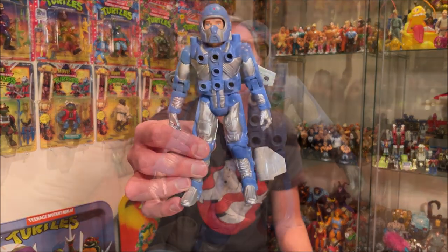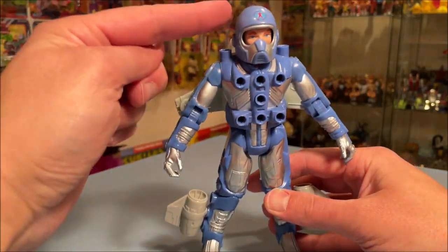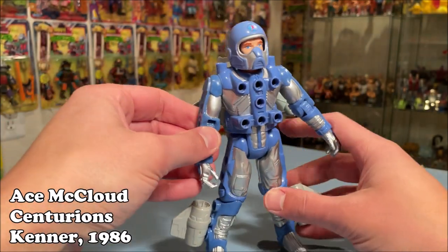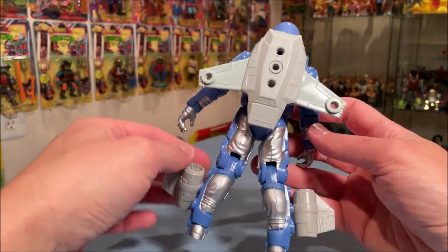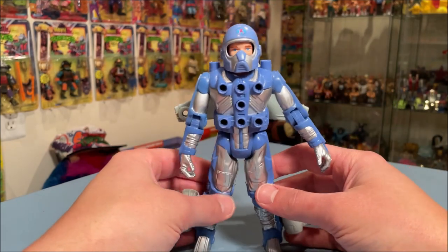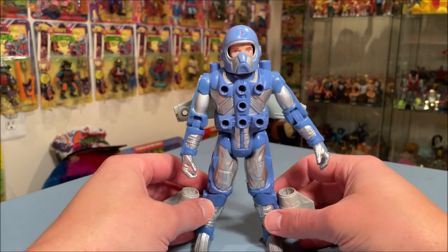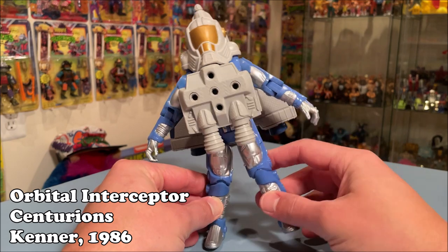And the last item I picked up at the toy exchange is this Ace McCloud figure from the Centurions. He's not complete, but he has a few of his accessories, and most importantly, he does have his helmet. This is usually what everybody wants. But I really didn't buy him for what accessories he has, because I already have a complete Ace McCloud from Centurions. I bought him to display the orbital interceptor that I have. So here Ace is in the orbital interceptor.